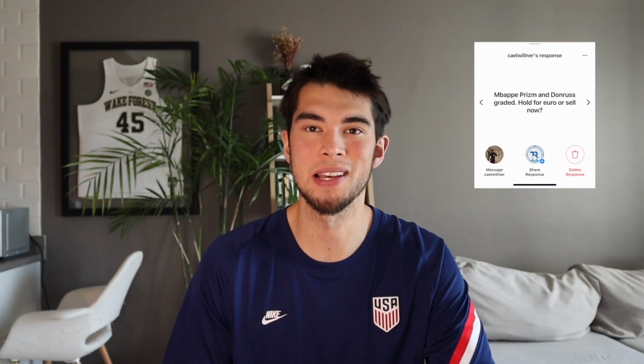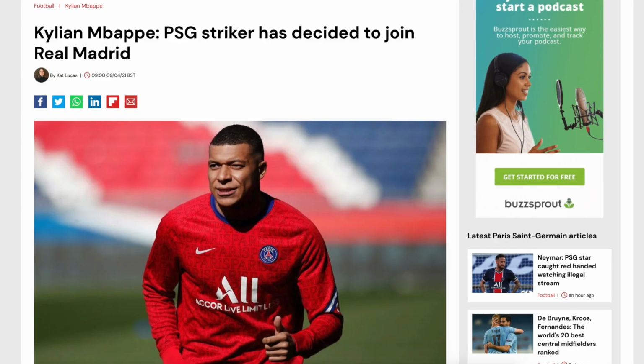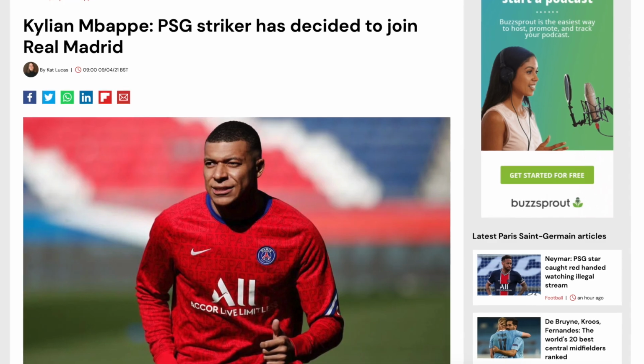Next one, Mbappe, Prism Donruss, buy, sell, hold. This is a tough one because Mbappe has been playing amazing, just surpassing our expectations, and his cards have been on an absolute tear since then. This one is really tough for me because I feel like he has a lot coming up for him. He said he wanted out at PSG. That's the rumor right now.